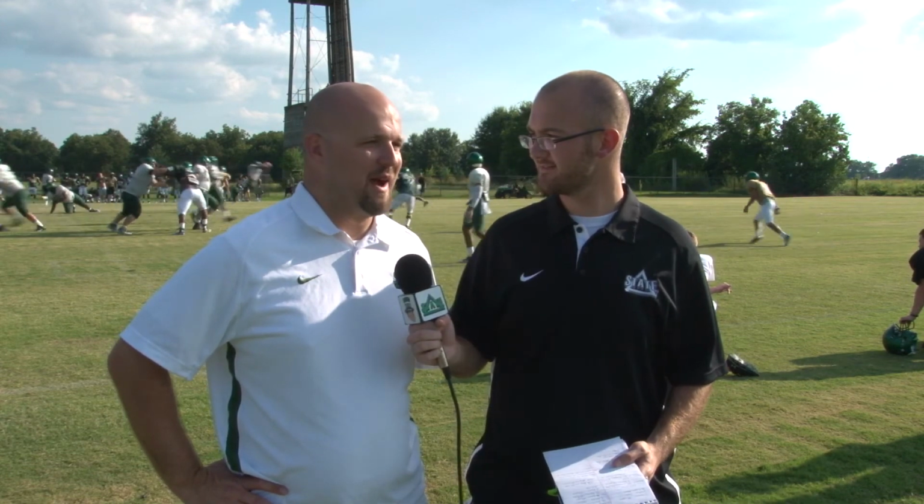Now, you talk about the Oklahoma drill we just took part in a couple minutes ago. What did you see out of the linebacking corps in that drill? Were they as chipper and ready to go as they always are, or was there a little bit of rust to knock off? It looked like the linebackers were the guys that were most ready to go.